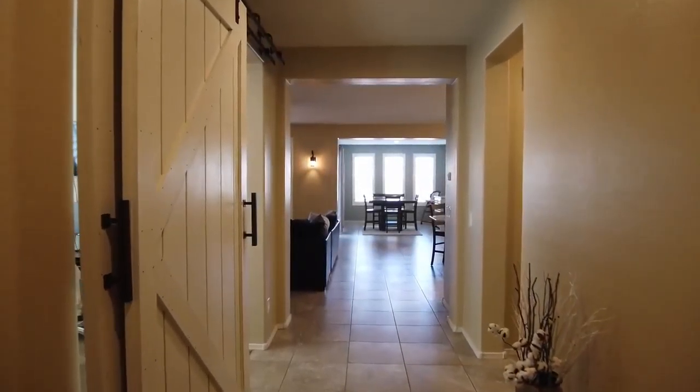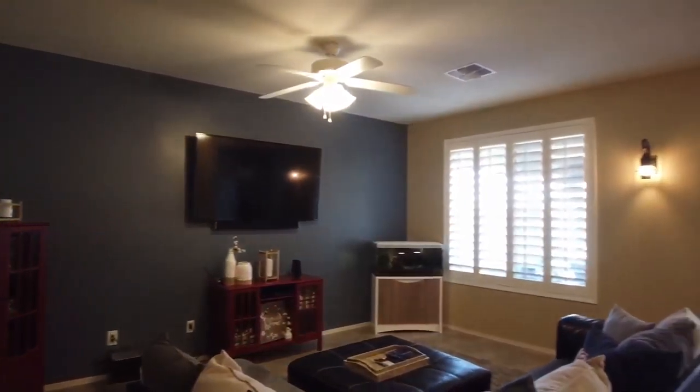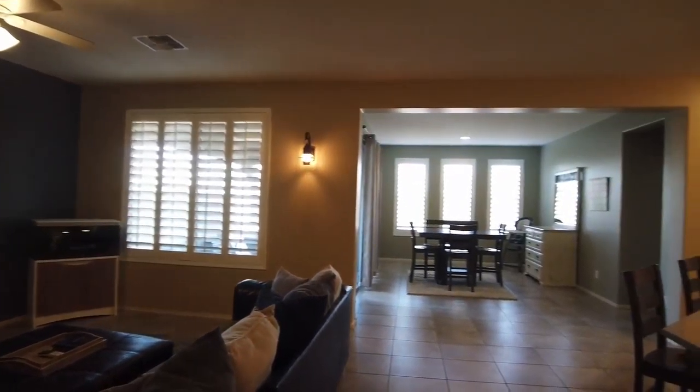This newer Pulte Sagebrush floor plan in North Peoria offers two bedrooms plus den with barn doors and two baths in 1,731 square feet and has an open great room and split master bedrooms.